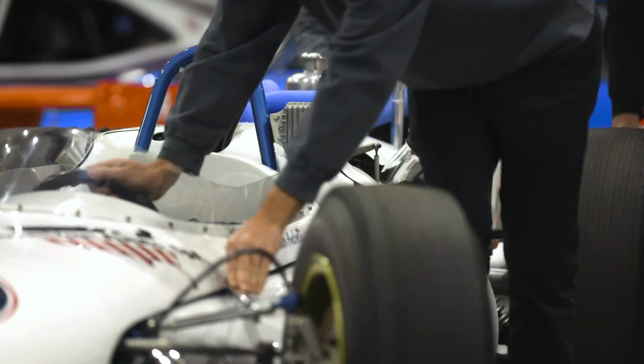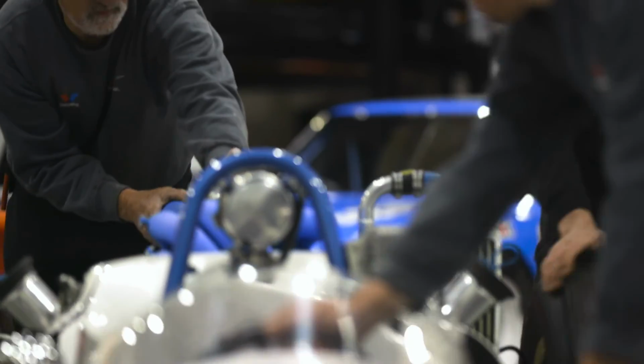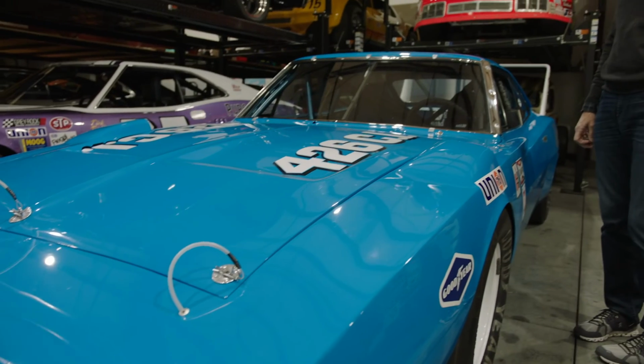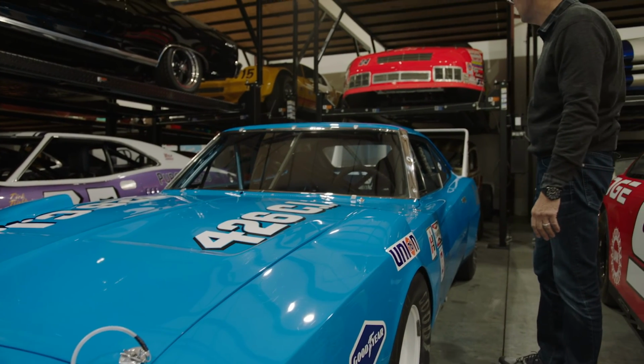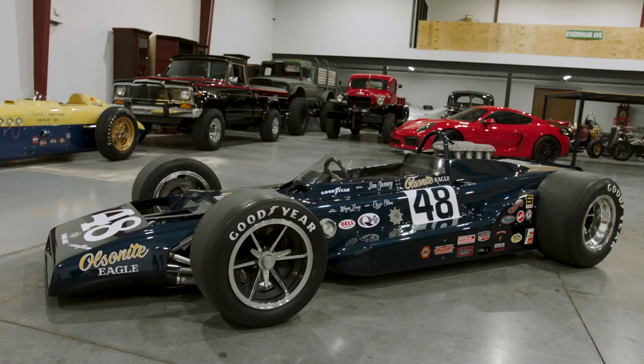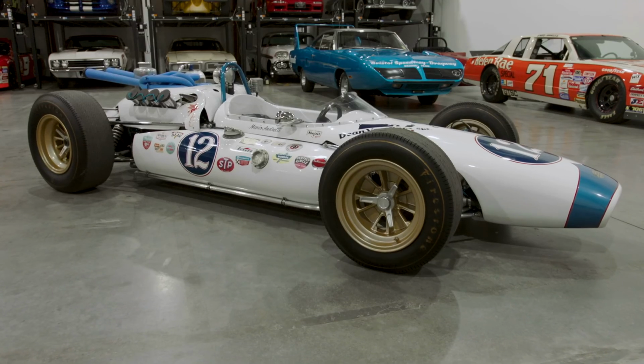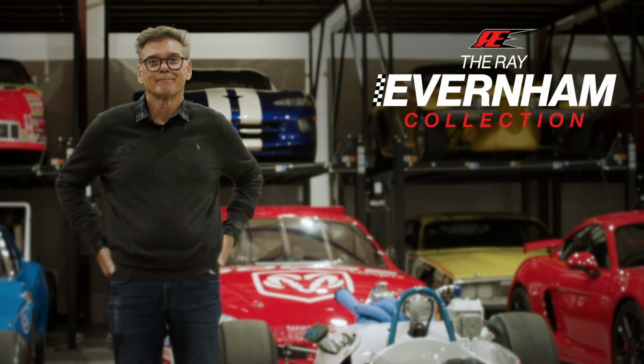I'm going to encourage whoever buys them to continue to take them to racetracks, to continue to show them, to keep them running. These cars have always been taken care of, whether it's the right cleaning products, the right lubrication products, or putting air in the tires every day. Everything in my collection is there to tell a story, and I hope that whoever buys those cars will continue to tell that story.